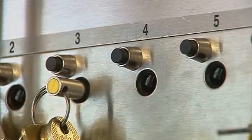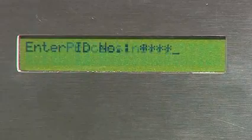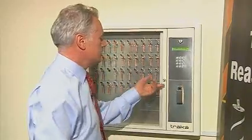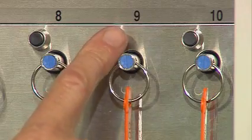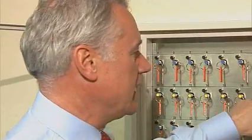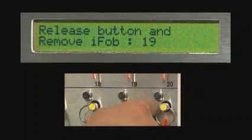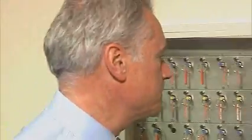So let me show you how Traka works. So I come along, I identify myself, with, in this case my PIN number, and I then use my finger to verify this. And if correct, the door will open. I then choose a key, so I press the button next to it. However, I'm not allowed to take this particular key. I'm not authorized to take it. Therefore, I select a key that I am allowed to take, for example, key number 19. And if I'm allowed that key, I withdraw it. That's now my key, and I'm responsible for that key, and I'm responsible for the assets that that key controls.